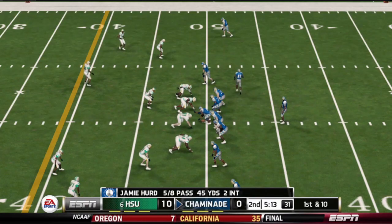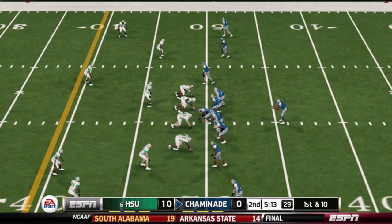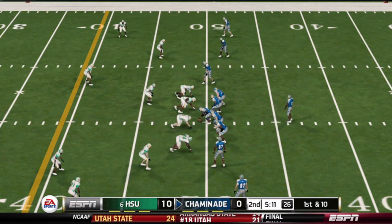Defense has got some of their best pass defenders on the field. They set up in the dime. They counter that 5 wide receiver set.